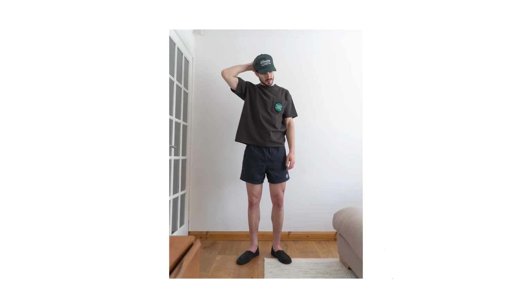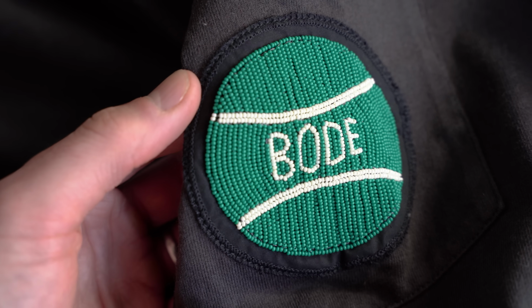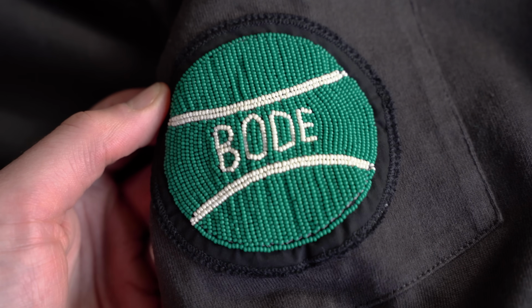But would I have bought this at retail price? No, I wouldn't. I think it's a beautifully made t-shirt, I love the fit, and that beaded detail on the front is absolutely beautiful. But I don't think you should be spending £200 on any t-shirt. But yeah, I'm really happy that I managed to get it for a great price, but I wouldn't recommend that you go out and buy this at £200.